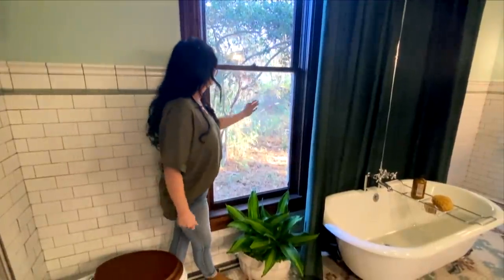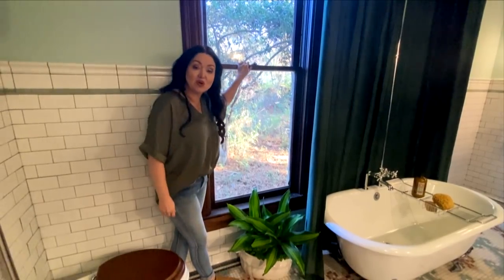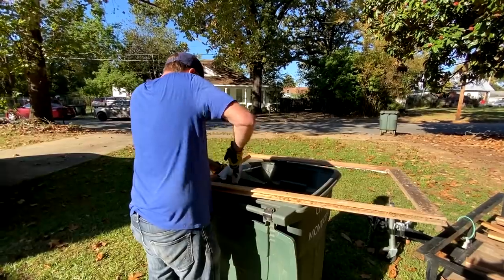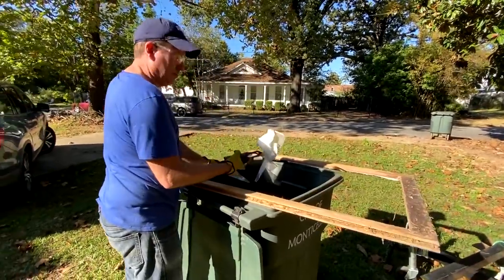The window that will never be forgotten. This is the window that was broken. And so we took it out. Kevin took it out, carefully disassembled it. And I spent several weeks rebuilding this original window.